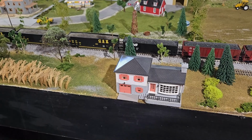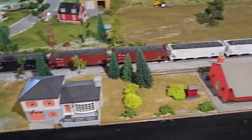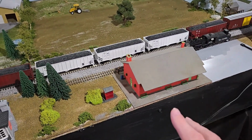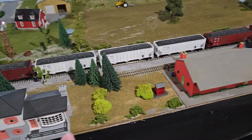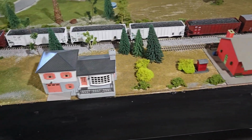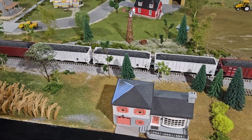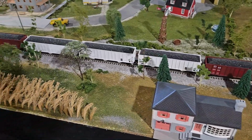I always planned on putting some kind of a house or something right here, but I think down the road when this station actually gets moved to the place in the layout where it's supposed to go, which hasn't been built yet, I'm going to take this house and move it down. But we'll see what happens. For now, though, this looks pretty decent. I'm going to add a few more trees behind here to kind of separate the yard from the tracks.